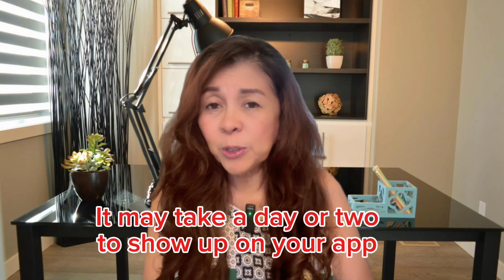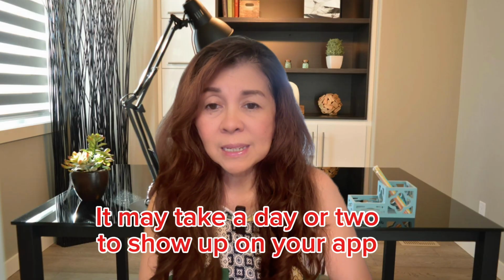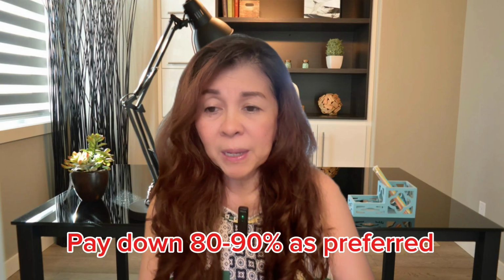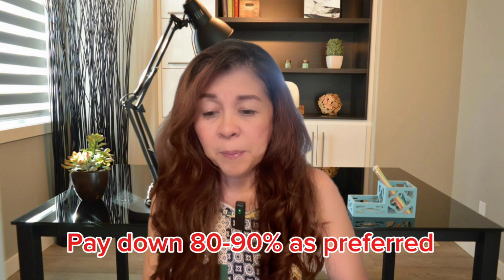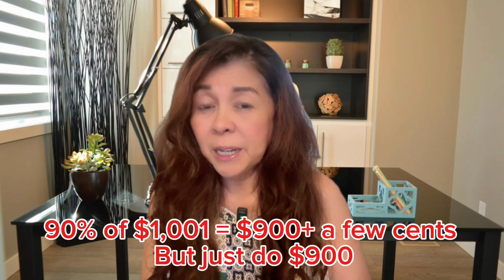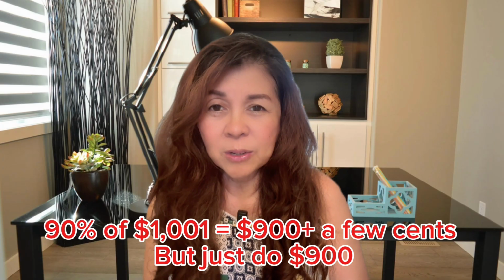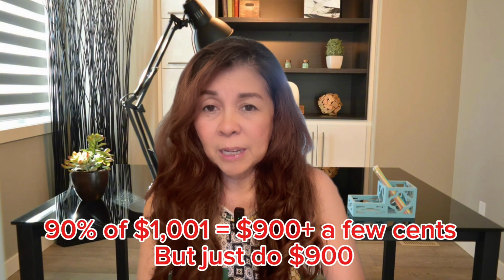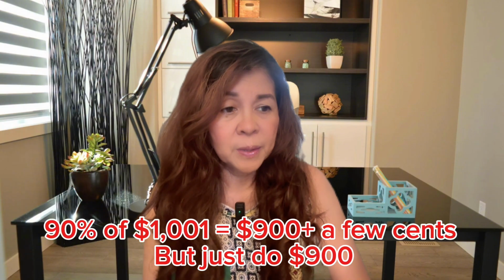Now, how to do the hack is, once it already shows on your Navy Federal app, you can wait anywhere from a few days, a week, or just depends on when you want to pay down that loan for about 80 to 90%. Just depends on your preference. Okay, paying off that $1,001 for 90%, that would be about, I would say, $900.